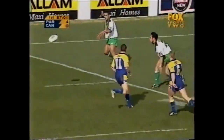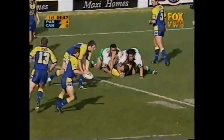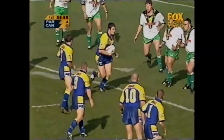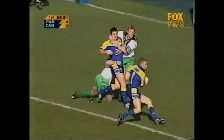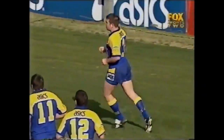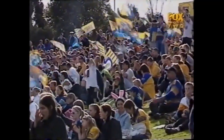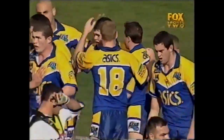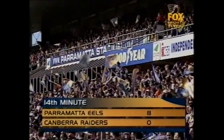Here's Butner. Cuts out Hindmarsh, Vialecki, and he's inside, does offload. Nathan Hindmarsh gets the bounce. Standing, looking around, running across field, still running across field. There's Hodgson, now Lyon, they must score, Jamie Lyon. Well, they watch Nathan Hindmarsh run 50 metres across field, and no one wanted to tackle him, and they've paid the ultimate price. It's the Eels 8, the Raiders 0. Well, a great try there by the Parramatta Eels.